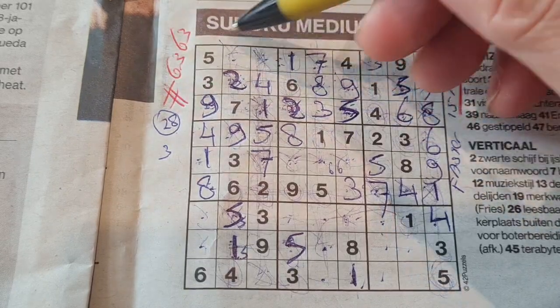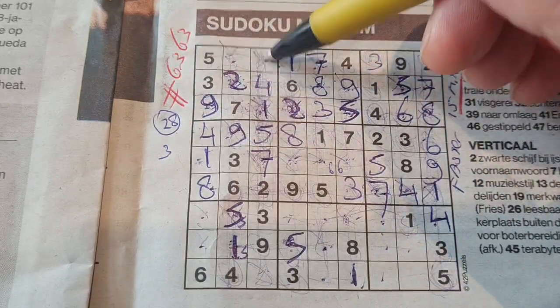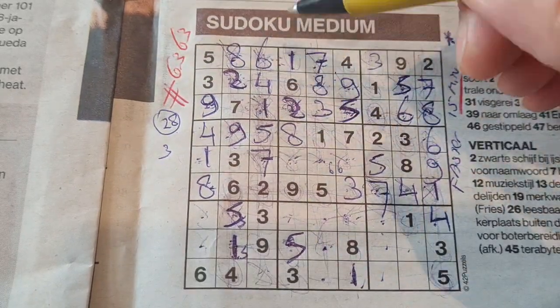Two missing numbers in this big square. The 1, the 2, the 3, the 4, the 5, the 6 is missing, the 7, and the 8 is missing. A 6 and an 8. We have a 6 in the second column, so no 6 there. The 6 should be here, and the 8 goes there.